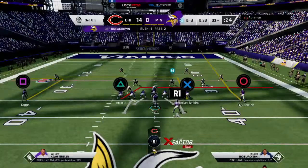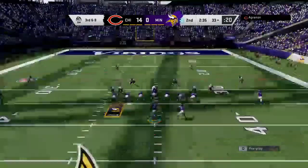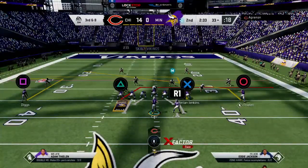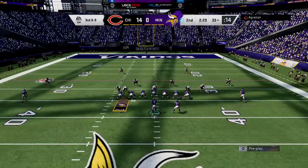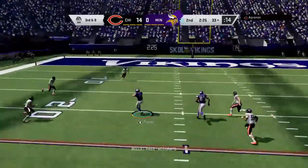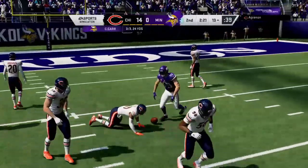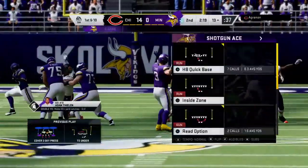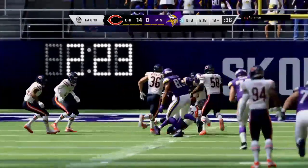Well, good field position to start the drive, but under the gun now here on 3rd and 8. Here we go. Working from the gun, it's Carr. Open man is Thielen, it's complete. And all the way inside the 15 before they drop him. Thielen with his first catch, and it's a first down.